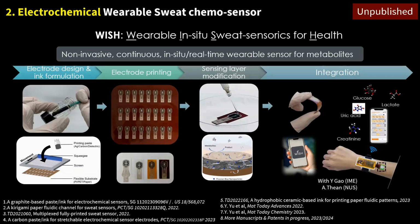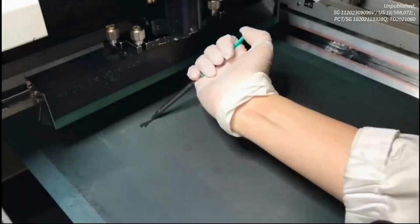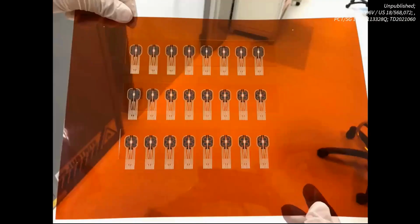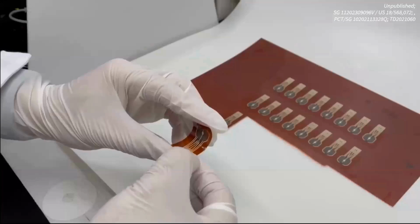There's also an app for the user to non-invasively and in situ continuously monitor, look at the readouts, right? So that's the eventual integration here. And so again, I have a very short video. Okay, this is showing the screen printing process of our carbon-based ink.